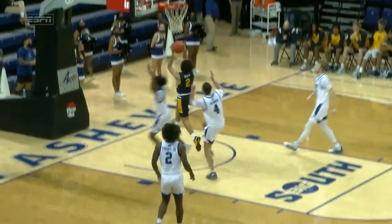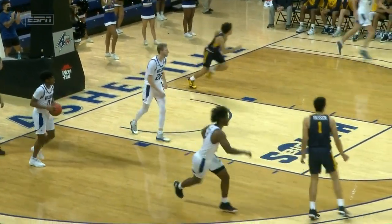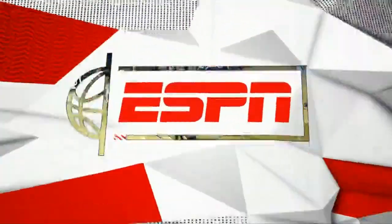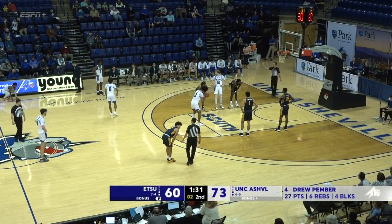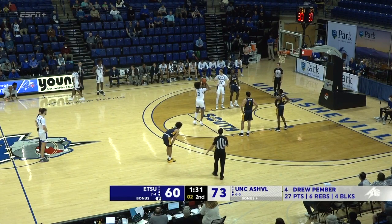That'll be his fourth. Getting another look at that one. My goodness. There's a reason he's top five in the country in blocks and blocks per game. He showed it off here, among other things. 27-6-4 is a good stat line with 1:31 left to go.